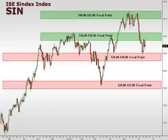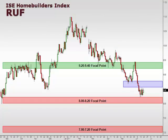Next here I want to take a look at the ISE Syndex, which is symbol SIN. This is an index of all the casino, tobacco, and distiller companies, and we're looking for a market top to develop around the 140, 145 level. Had a very strong reversal and subsequent breakdown all the way down to what we marked off as the 128 to 130 focal point below. At this stage, we're doing some backfilling, and we certainly can't rule out any short-term rallies that even go up to a 135, 136 on the upside, but any failure over a 1 week rally that has the Syndex rolling over again, we could make it all the way down to the 120, 122 area before we find some really good lows this summer.